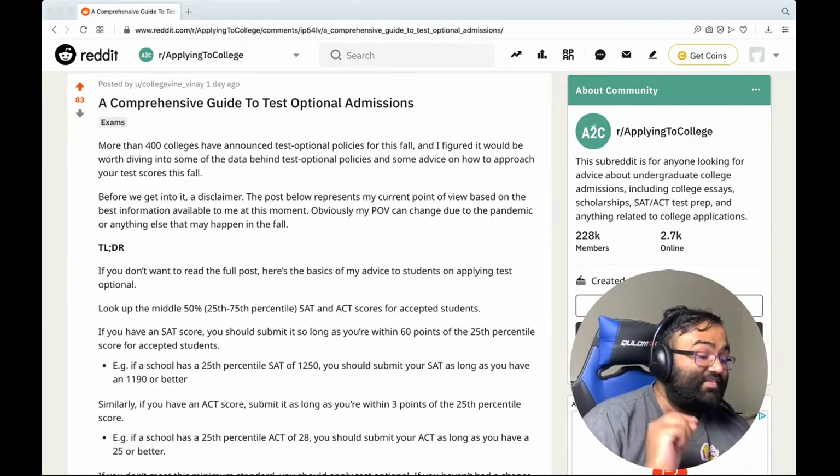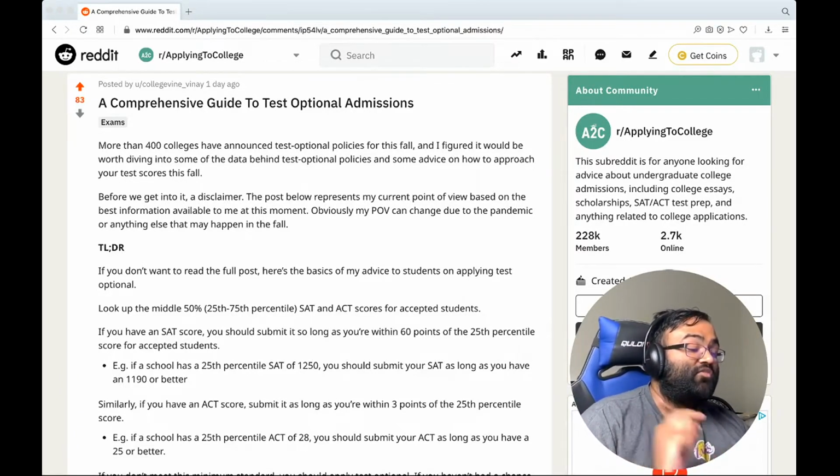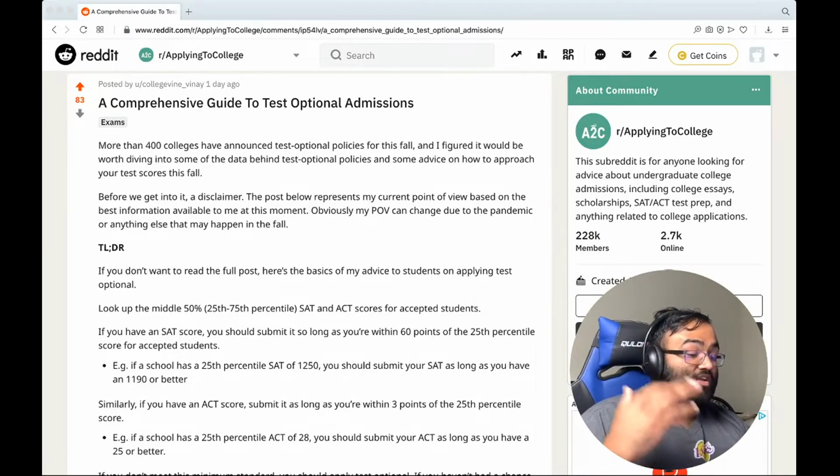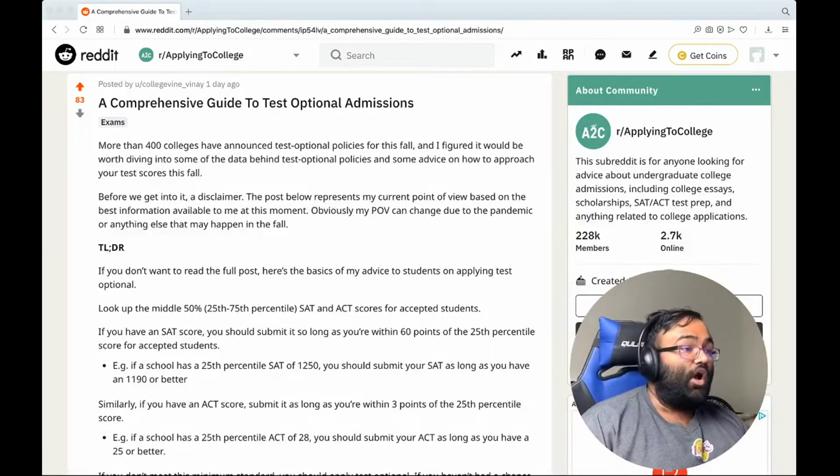Similarly, if you have an ACT score, you're going to want to submit it as long as you're within 3 points of that 25th percentile score, right? So say, for example, the 25th to 75th percentile is 28 to 32. As long as your score is a 25 or higher, submit the score and you'll get a benefit from it, right?